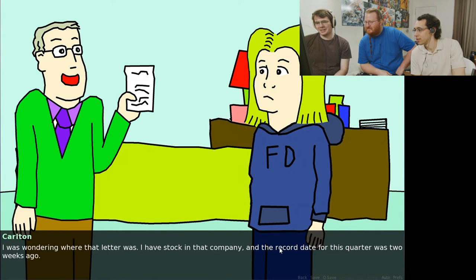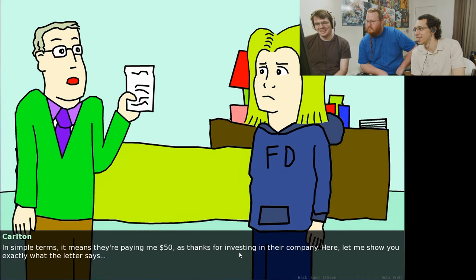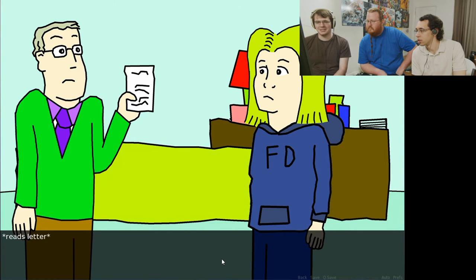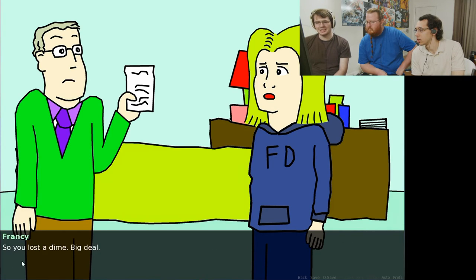I was wondering where that letter was. I have stock in that company, and the record date for this quarter was 2 weeks ago. I have no idea what that means. I'm getting dividends as a shareholder for Pacific Power Plus. I still don't know what that means. In simple terms, it means they're paying me $50 as thanks for investing in their company. Here, let me show you exactly what the letter says. Reed's letter. They're only paying me $49.90 this quarter. What's wrong? I should be getting $50. You lost a dime. Big deal.